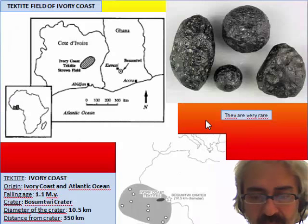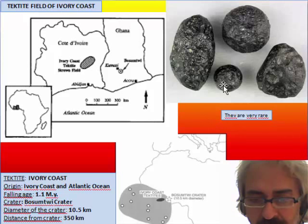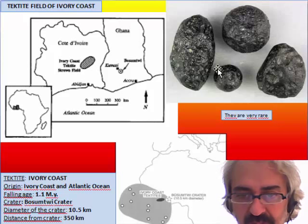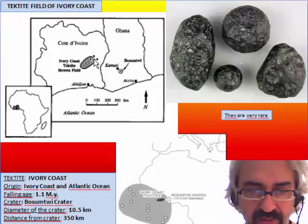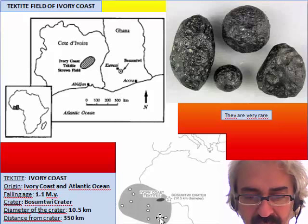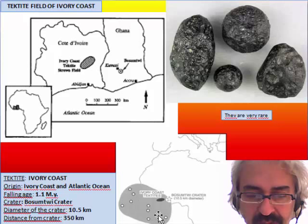And another little fall is that of Ivory Coast. The shape and size are similar. They have a little bit more grooves on the skin, but are tektites a couple of centimeters in size. And the distribution of the finds is here, where the crater is the Bosumtwi crater in Ghana. The falling age is 1.1 million years, so very young, and most of the tektites are found in deep drilling projects under the Atlantic Ocean here.